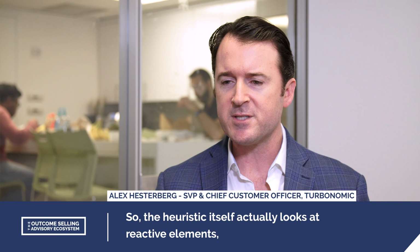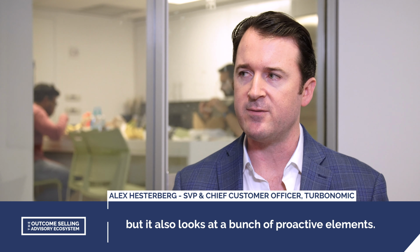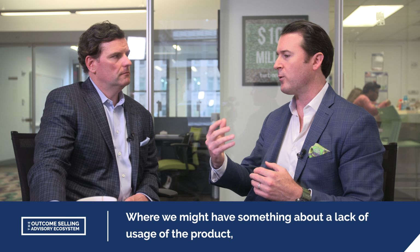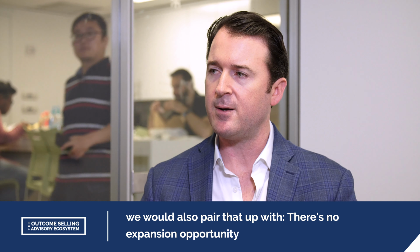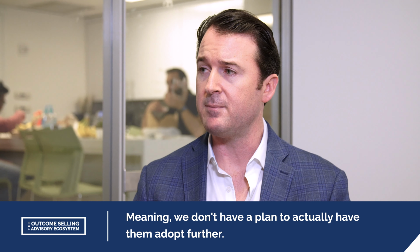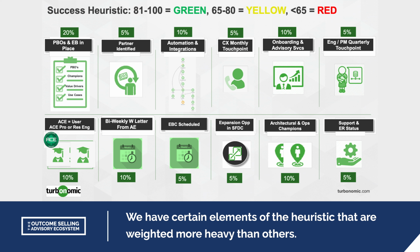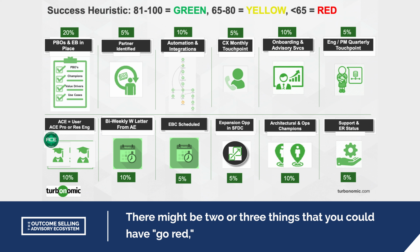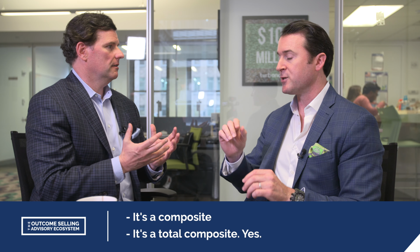So the heuristic itself actually looks at reactive elements, but it also looks at a bunch of proactive elements. Where we might have something about a lack of usage of the product, we would also pair that up with there's no expansion opportunity within the customer that's been documented, meaning we don't have a plan to have them adopt further. We have certain elements of the heuristic that are weighted more heavily than others. There might be 2 or 3 things that you could have go red, but that might not make the entire customer health card go red. It's a composite. It's a total composite, yeah.